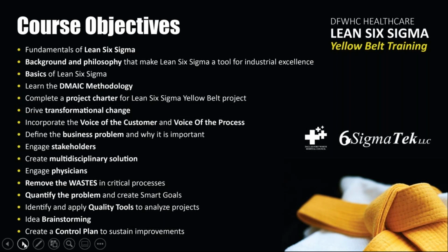Okay, so some of the objectives: you're going to learn the fundamentals, the background, the basics. Of course, you're going to learn what the DMAIC methodology is. And for those that don't know what DMAIC is, Six Sigma has 5 phases: define, measure, analyze, improve, and control. Define the problem. Measure the problem, analyze the problem, create solutions to improve the problem, and maintain the solutions by control. So that's what DMAIC means. You're going to have to complete a project charter. You can't start any project without a charter. It's a statement of work.